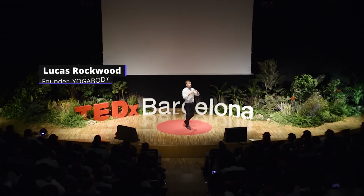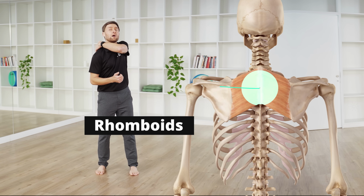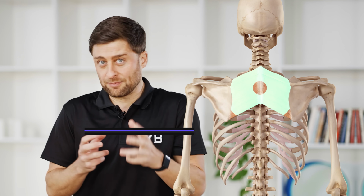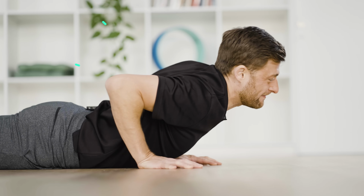Hey, my name's Lucas. I'm a yoga teacher, a teacher trainer. I myself have had a recurring issue in my middle traps in my rhomboid area where I get one of these hypersensitive trigger points that kind of takes my right arm offline. I'll be doing a half push-up or a chaturanga and my arm will collapse. It feels really scary, but it's usually not.